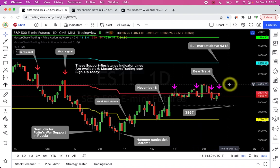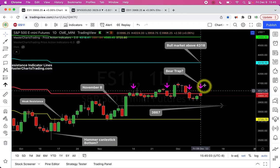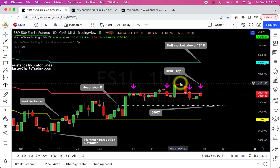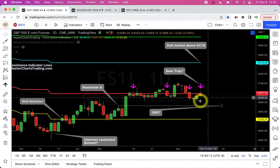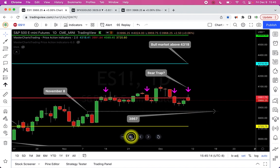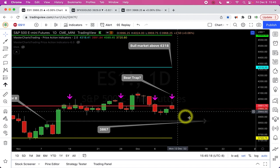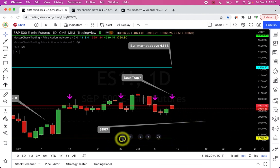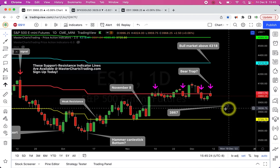Especially today, I was really hoping that we would continue higher and possibly take out this high from Thursday, December 1st. This did not occur. In fact, we got another short signal, so we had a high above the red line and a close below it.